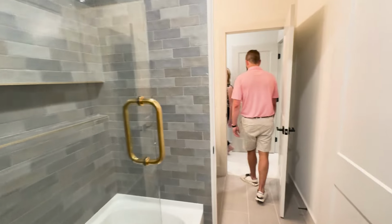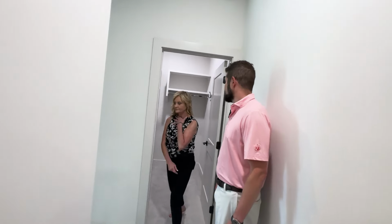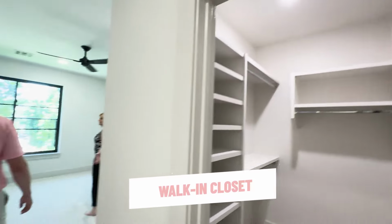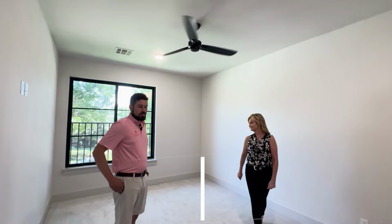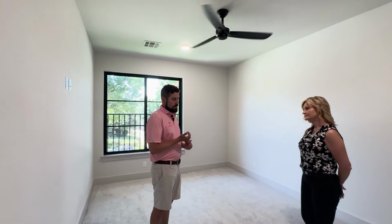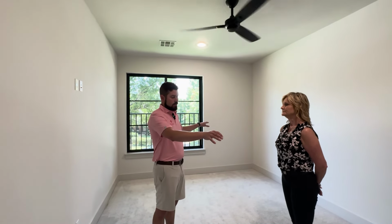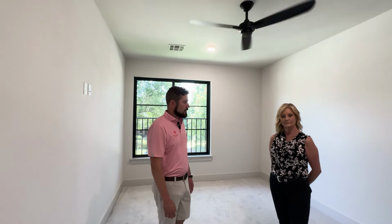Fabulous. And one more bedroom to go down here. Got another nice walk-in closet, and then another fully private, beautiful view, nice big bedroom. Yeah. So really, when we design our houses, we like to make sure that essentially every bedroom can have a king bed with side tables. That's a big thing for us. So nice. We like to make sure we're designing appropriate sizes for that for anyone that has guests coming in town.